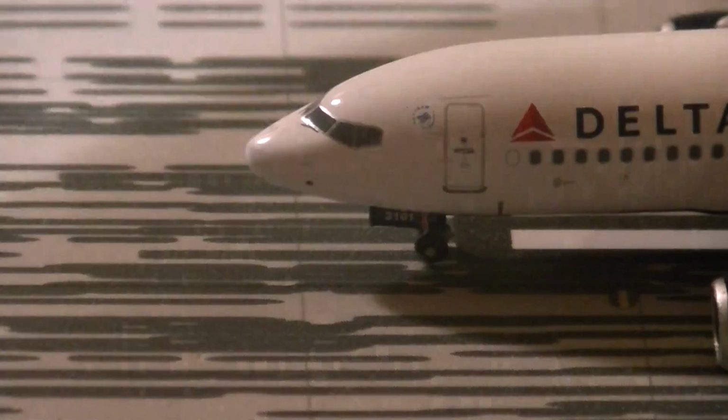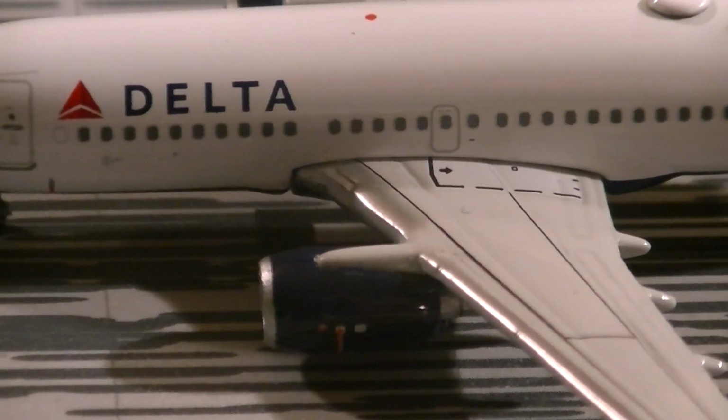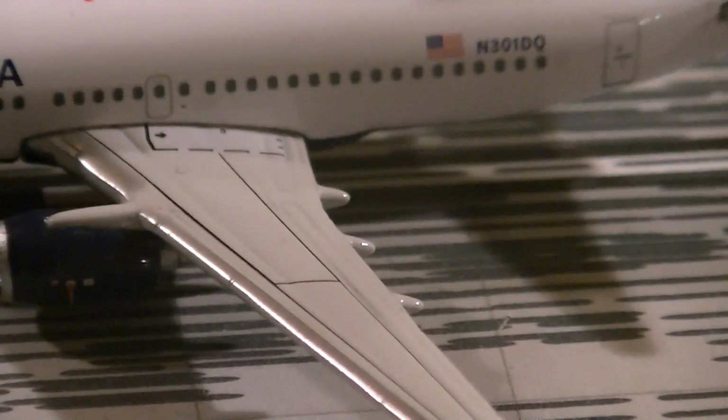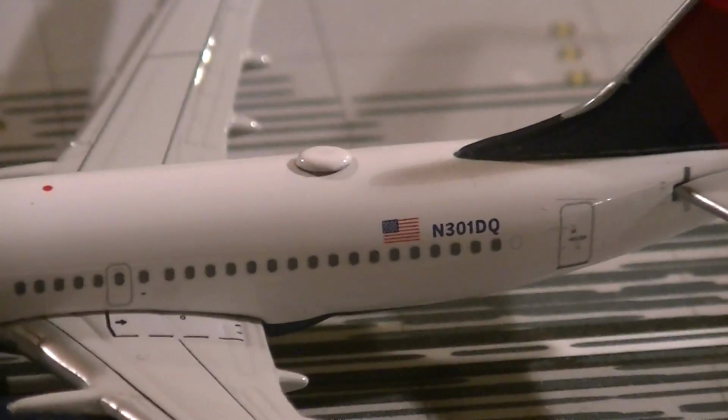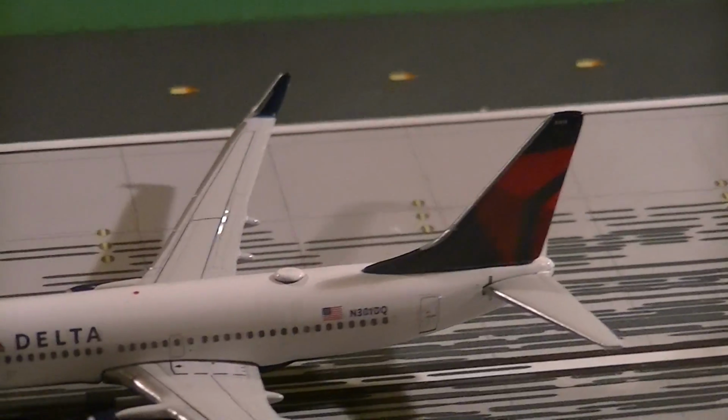Actually, the camera does not like focusing too much today. But let me see if I can just pick this up and read it out for you. It says 3101. So there's that. It has the little pathway for people if they have to exit out of the emergency exit over the wings. Navigation lights right there. Landing lights, details on the engines, registration, and then I'm pretty sure that's the Wi-Fi box for the plane to have Wi-Fi, and the tail, which I really like. And let me just show you the underside. There it is. You can see the cargo doors. The plane looks really nice.